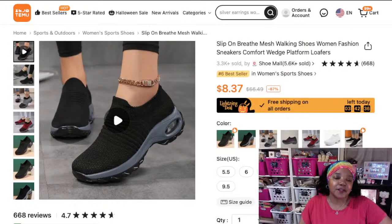But yeah, this shoe is too big. I ordered it a half size big. I think they run true to size. I ordered a 9.5. I normally wear a 9. So 9.5 for me in this shoe. My foot is swimming in this. You can see it looks pretty big. But I paid for this shoe $8.39. And as you can see, right now it's selling for $8.37.